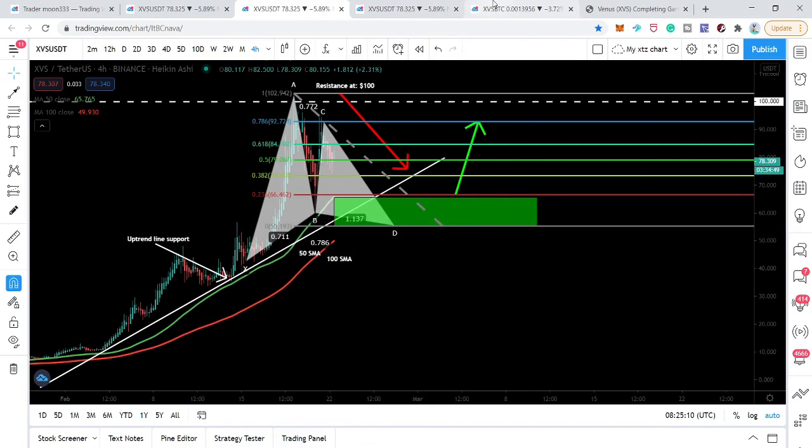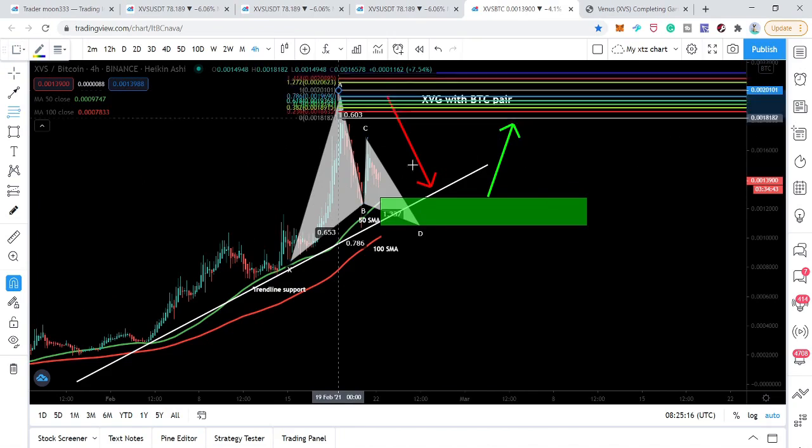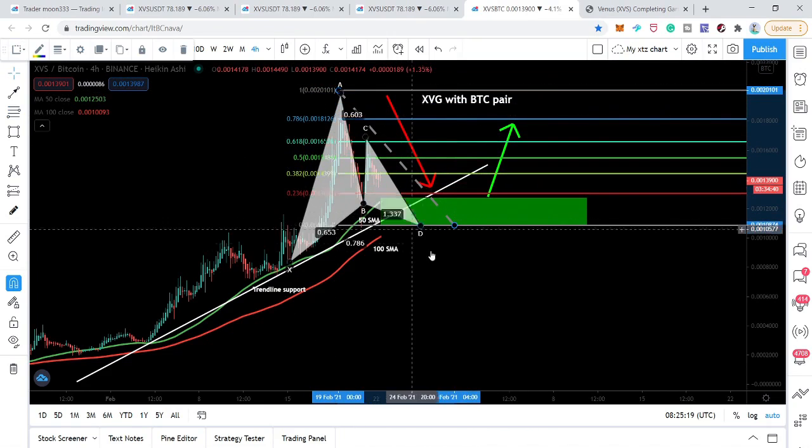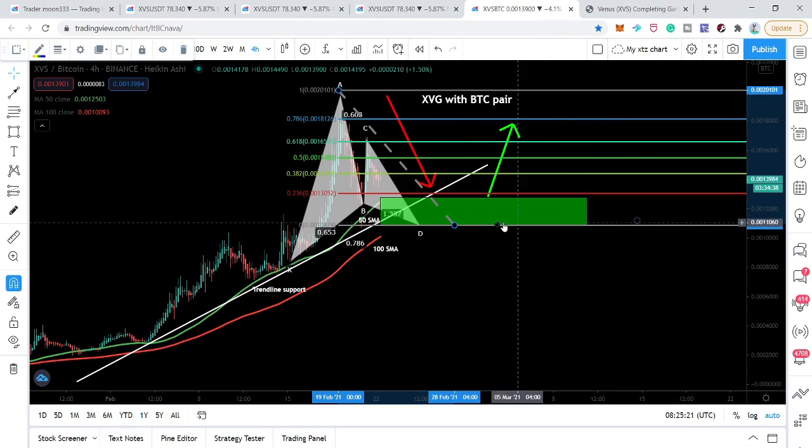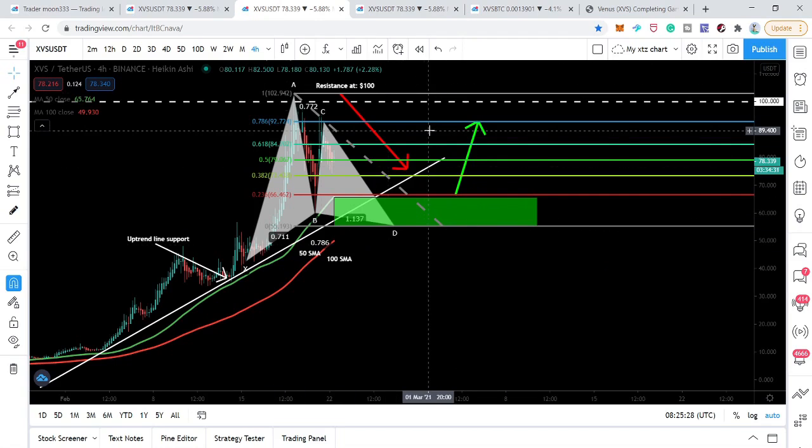Realistically, the price action can move between the 0.382 to 0.786 Fibonacci of the X to D leg, from here up to this level, and it will be approximately a 65% bullish move, and in the US dollar pair it can be up to a 67% bullish move.